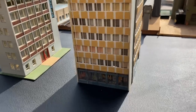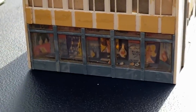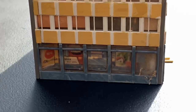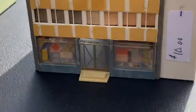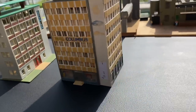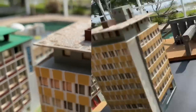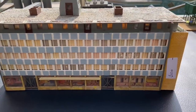it works. Check this out with the shops down below. That's really neat. It's on this side. And in the front door, on display, it's too cool. And of course, you got your penthouse up here. Even the rooftop looks realistic. And we got this long one. Look at this, more shops. This is awesome.